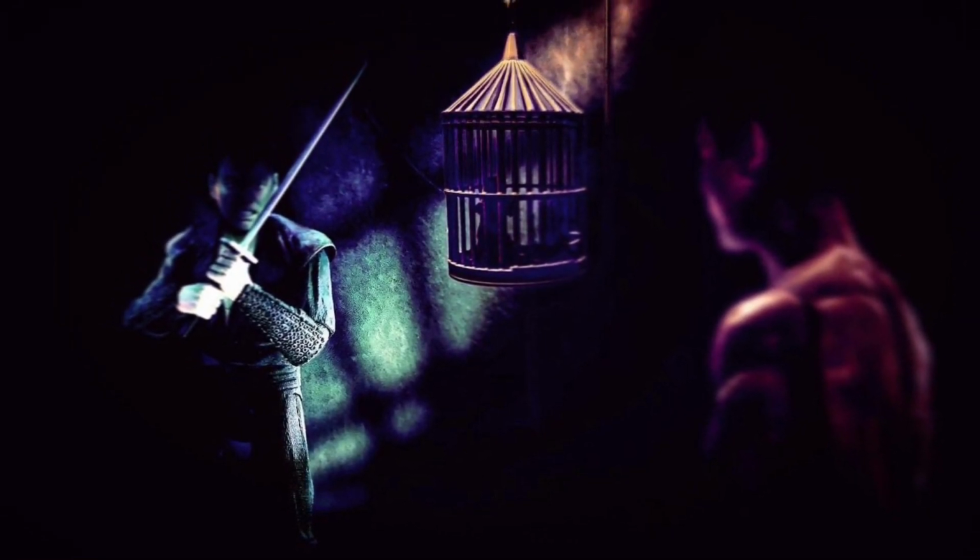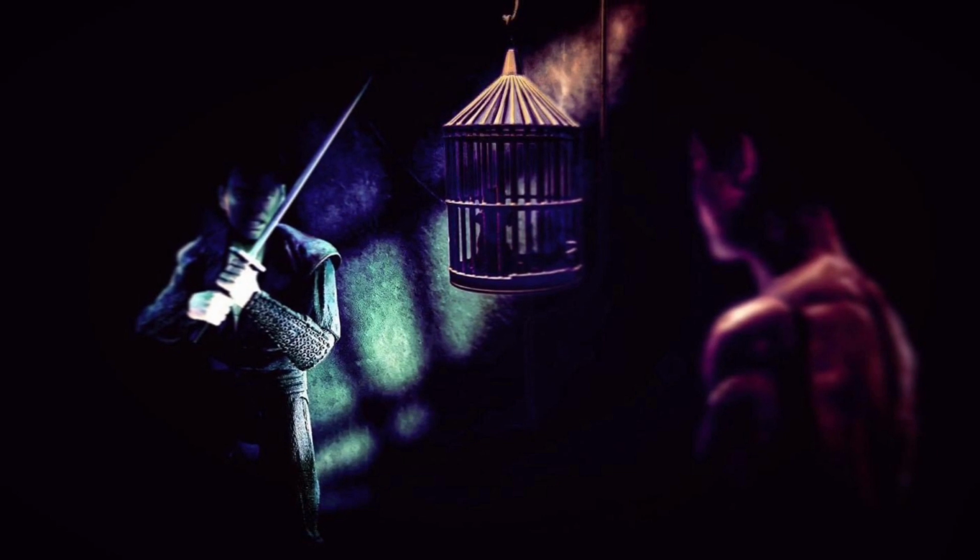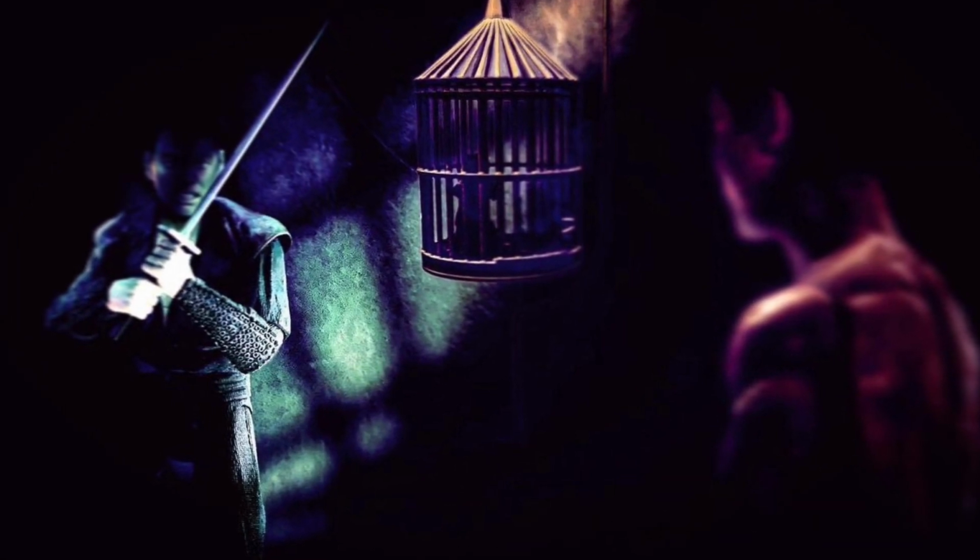Then they also did reveal a Hamato Yoshi and Oroku Saki. And then we do have Splinter in the cage there. So these will probably be some pretty cool figures. Definitely going to end up getting them for myself.